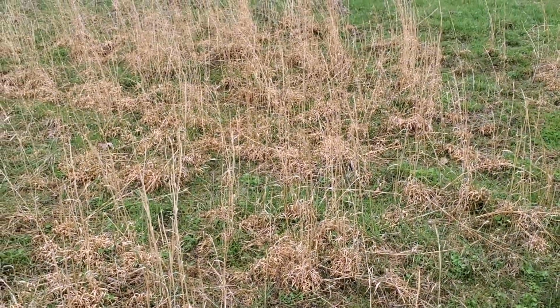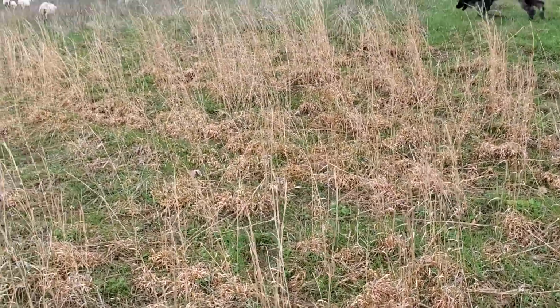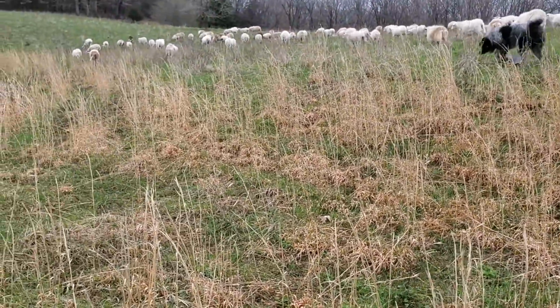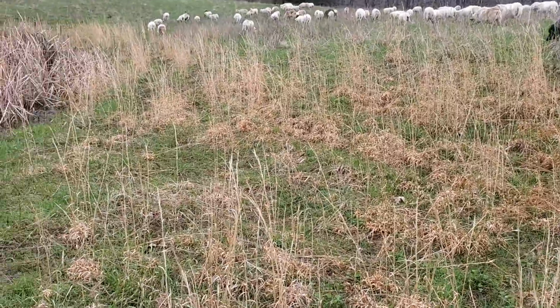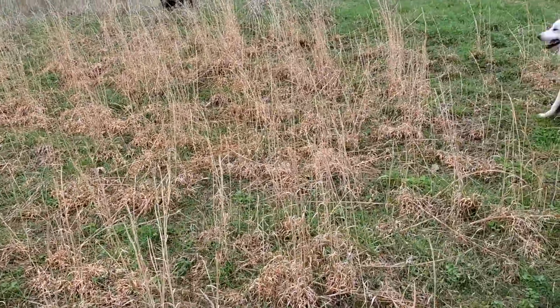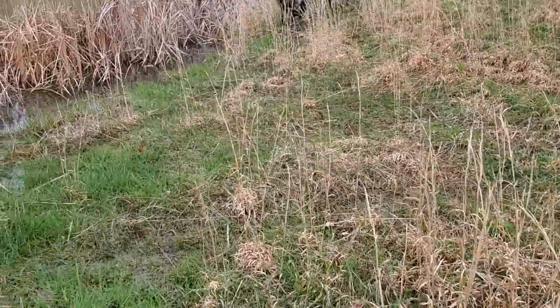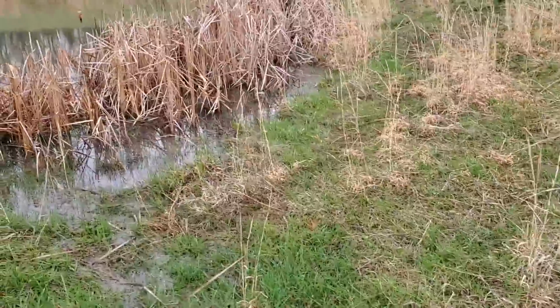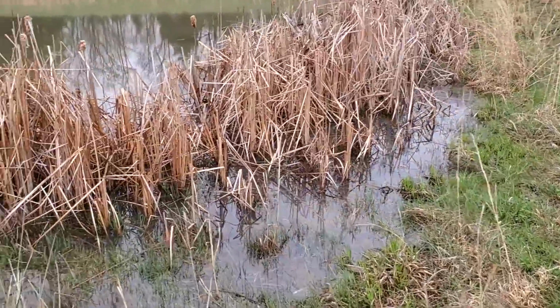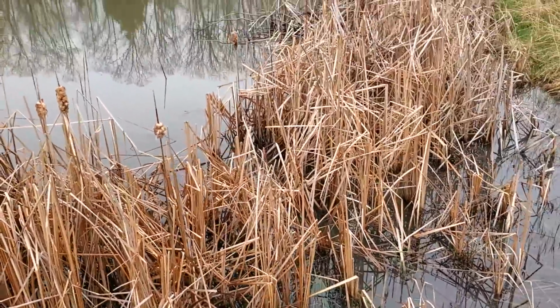I don't think we've ever unrolled any hay right here. So I'm going to put this in my notebook. Right here's a spot, and it's only just around the edge of this pond. So this would be a great place to come in here and put some hay down and put some cattle on it for just 12 hours. Again, we don't have any wire around the pond because sheep don't like water.